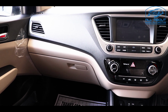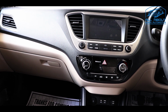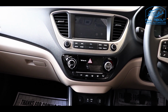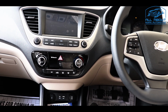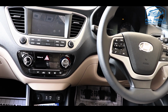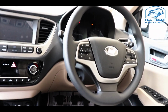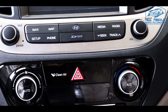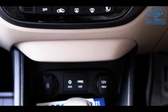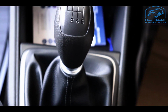Coming to the interiors, the dual tone cabin on the Verna makes for a smart look. The Verna comes with many segment first features such as front ventilated seats, rear curtains and eco coating that eliminates the foul smell from the cabin and keeps it fresh. Add to that the 7-inch touchscreen infotainment unit, Apple CarPlay, Android Auto, MirrorLink, Bluetooth connectivity, automatic climate control, electric foldable ORVMs, ECM and much more.